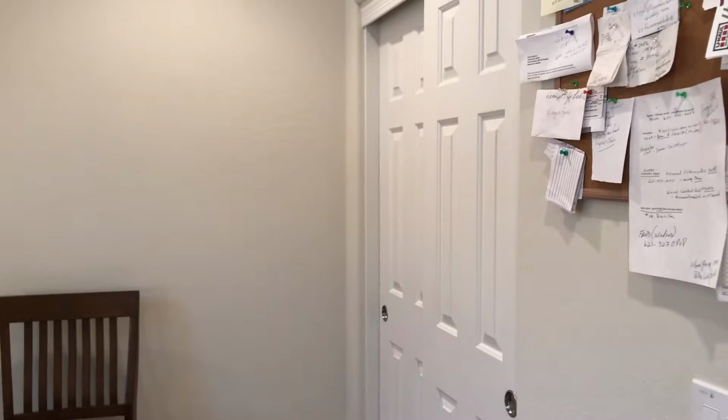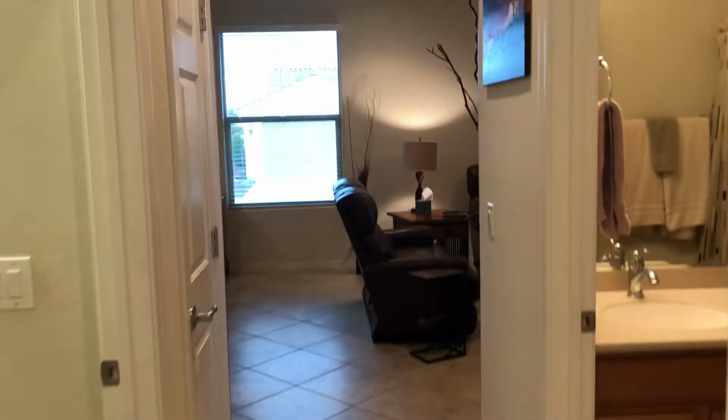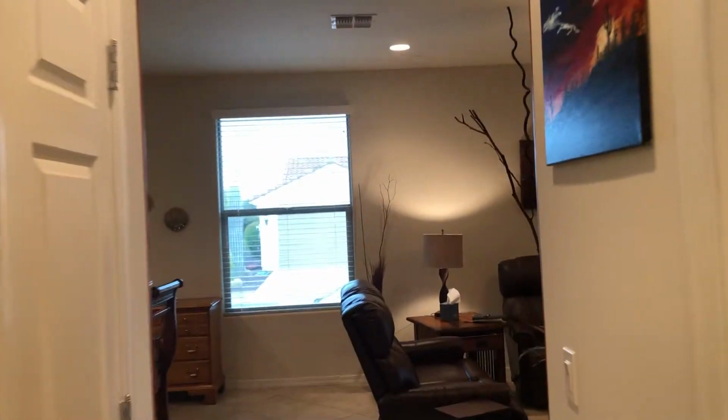There is a closet built in here. That's why I said this could be turned into a bedroom. They're using it as an office. It's carpeted, and so is the guest bedroom. So as we come out of the office, it looks directly into the living room again.